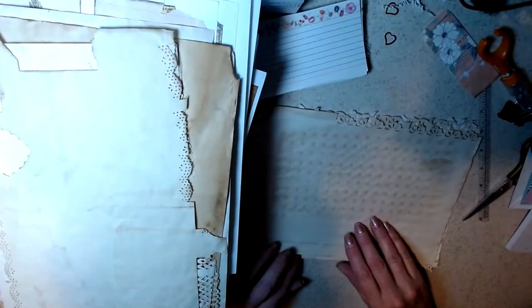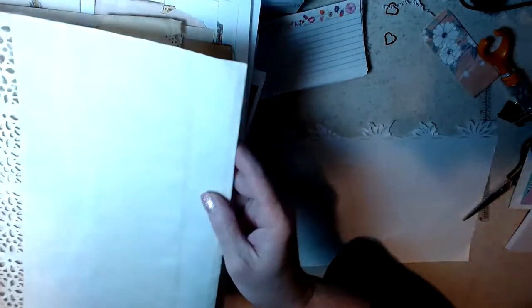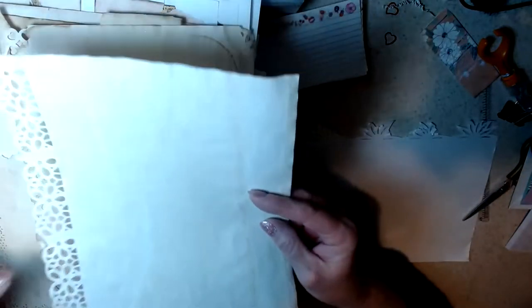And more coffee stained paper and more of that lovely edges on here. I think this is an 8 that she used for that. An 8. She just didn't flip it over, maybe. I love those punches, though. Look at all of them. Look at that. Oh, and look at that.